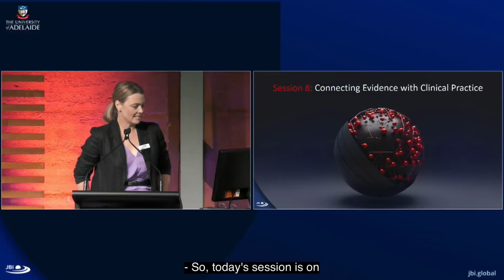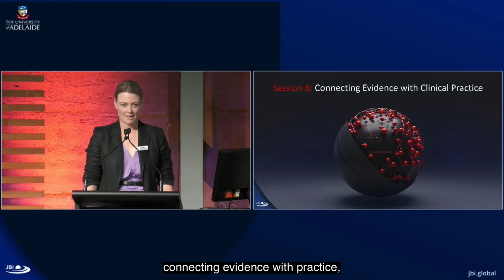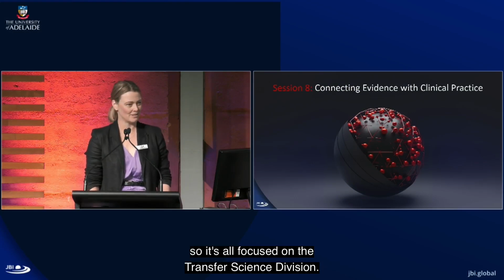So today's session is on connecting evidence with practice, so it's all focused on the transfer science division.